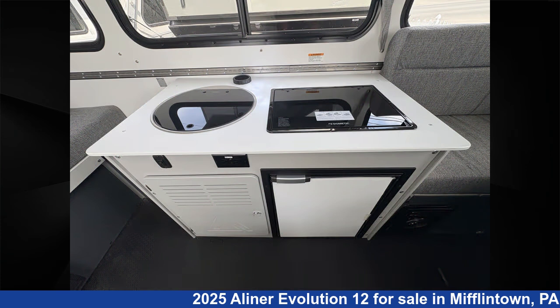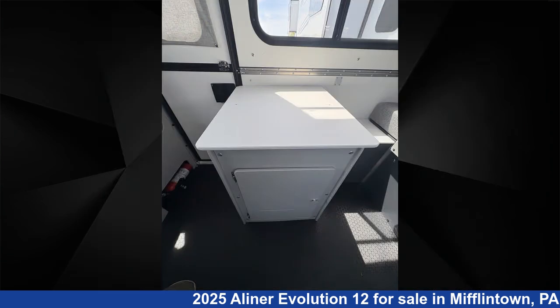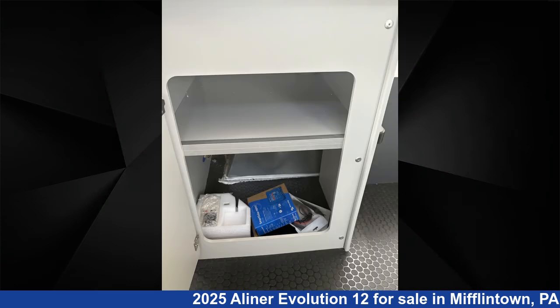The floor plan layout of this pop-up features front dinette, front living area, mid-kitchen, rear bedroom, rear entertainment, rear living area. The unloaded weight of this 2025 Aliner Evolution 12 is 1,999 pounds.